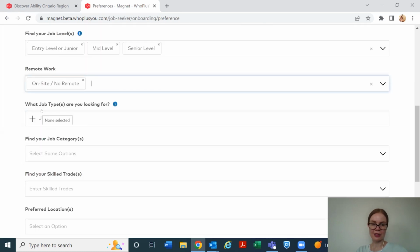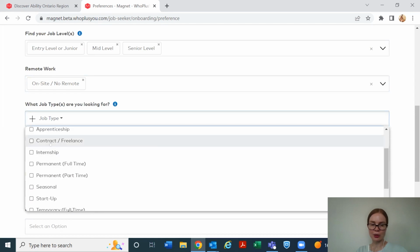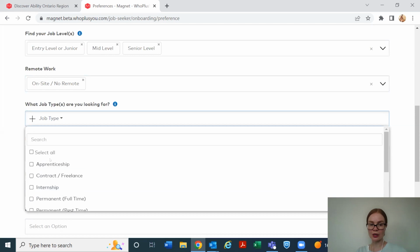You can specify the job types that you're looking for. So for example, apprenticeship, contract, internship, permanent full-time, permanent part-time, seasonal, temporary, volunteer. So you can choose one or some or even all of these options.